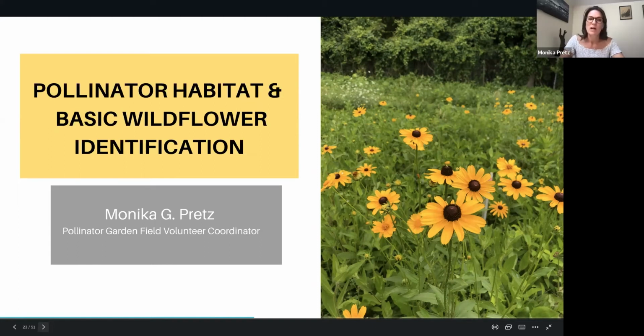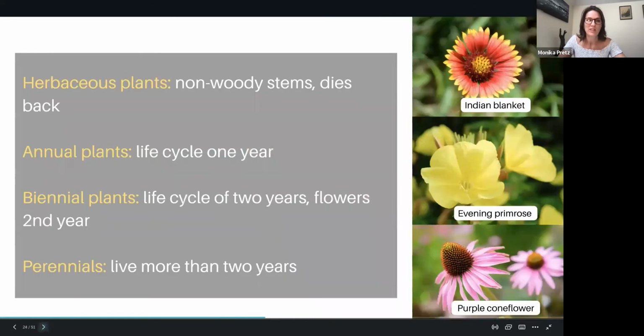So I'm going to talk about the pollinator habitat, how we establish it a little bit more detailed than Jeffrey did. And then I will move on to the basic wildflower identifications. And I'll talk a little bit about the pollinators and the birds that they bring into our gardens. Next slide, please, Jeff. But before I start, I want to quickly introduce you to some terms that we use.